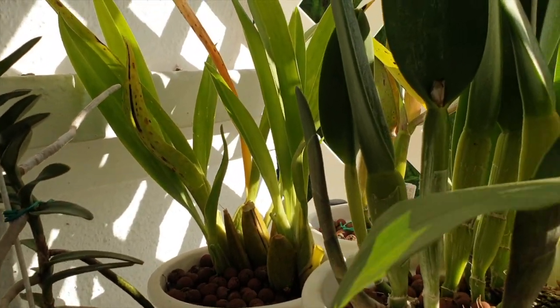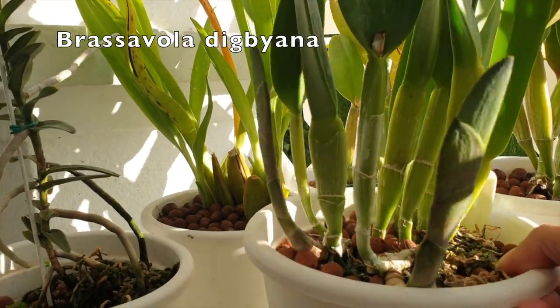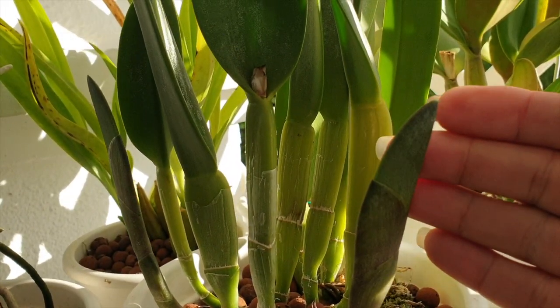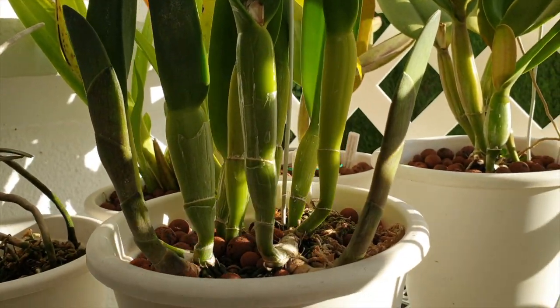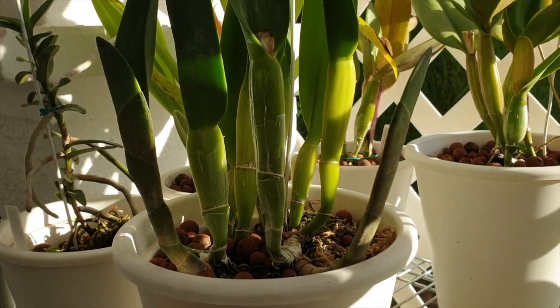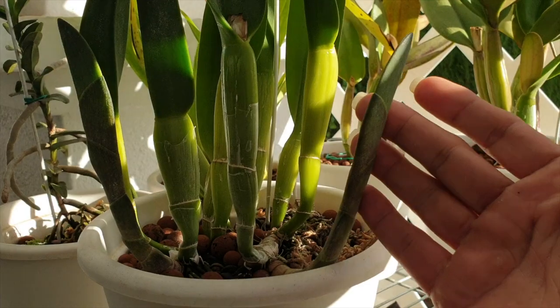And I have my Brassavola digbiana right here. The two new growths are coming on a treat. I hope that is super visible because this orchid deserves to be featured. It's hardly seen and yet it's one of my favorites as well.